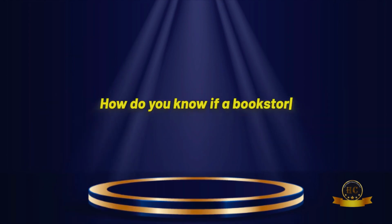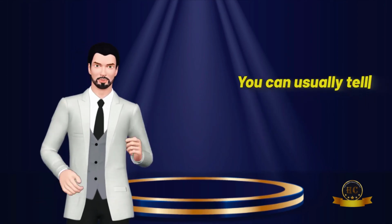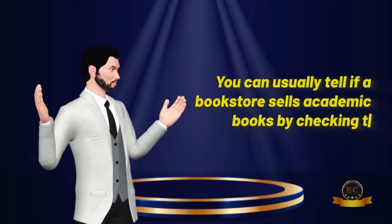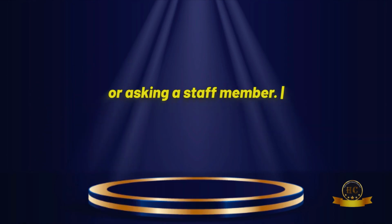How do you know if a bookstore sells academic books? You can usually tell if a bookstore sells academic books by checking their catalog or asking a staff member.